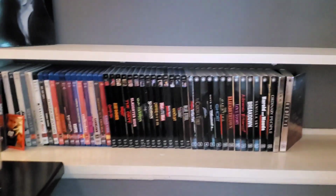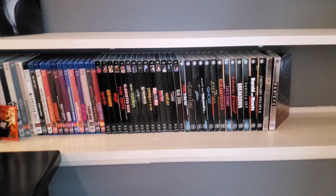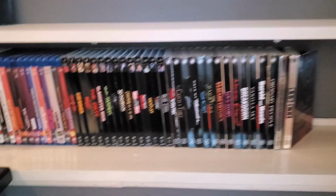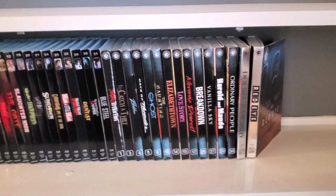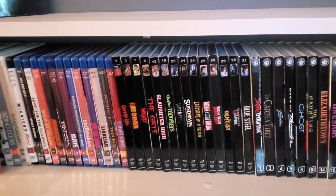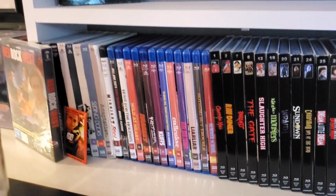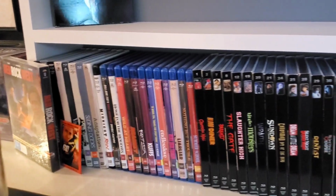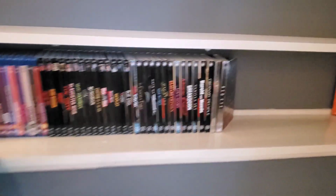All right, so on the bottom shelf here is kind of like randomness. We have Vestron titles right here. We got Paramount Presents in order by number. Vestron, same thing, in order by number. And then I got some Shout Factory, slipcovers, no slipcovers. It's in my kind of order that makes sense to me. You know what I'm saying?